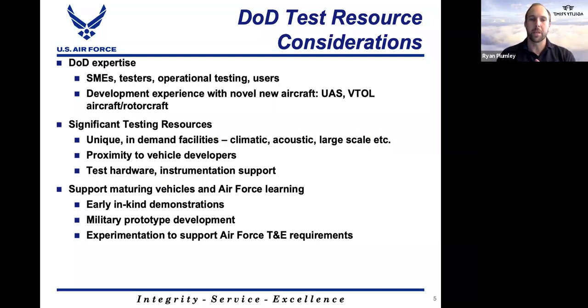The proximity to vehicle developers, I'm going to show a map of the pretty large different areas of the country where we have different kinds of facilities, test ranges, even airfields that we could potentially utilize, and a lot of unique test hardware that could be applied to testing and instrumentation support. And I think one thing for the overall goals of the Agility Prime program, working to mature these vehicles as the Air Force learns how we're going to utilize them, getting these in-kind early demonstrations, working with these companies, I think that accelerates us towards when we start looking at military prototype development, experimentation, and some of these big specific T&E requirements. I think the earlier we're involved, that's going to help us as we go forward.